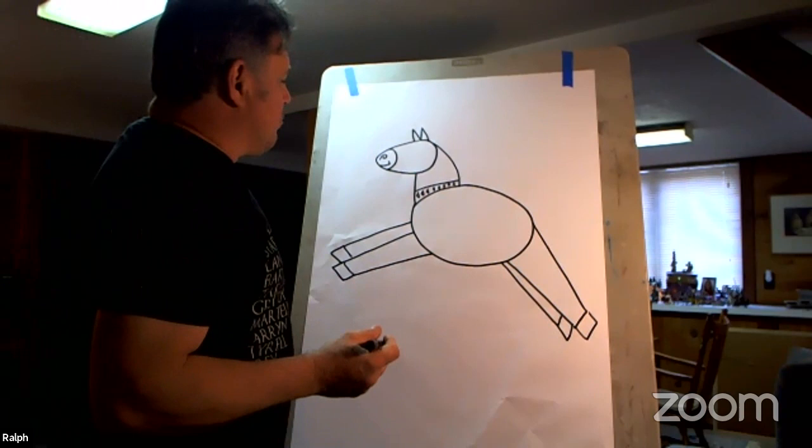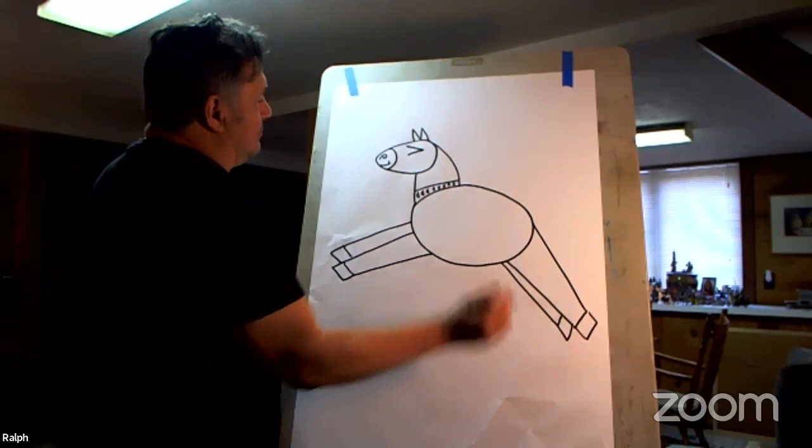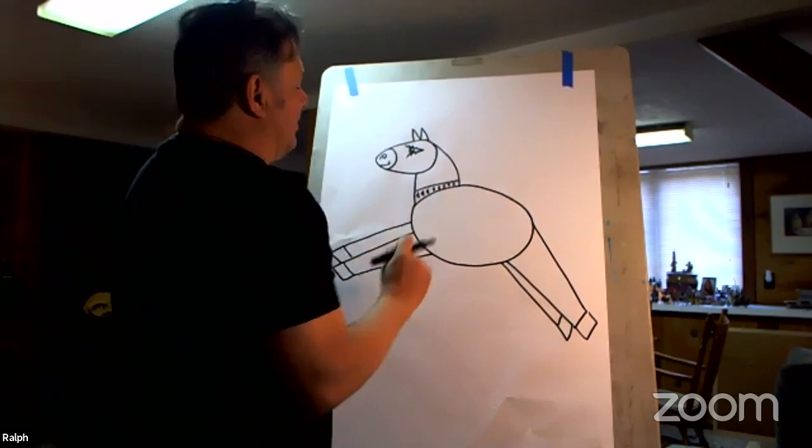And then the eye is a letter V on its side. Make a little line that curves around here. And I'm gonna make that white spot on the eye. And you can put eyelashes on that letter V if you want. This is really goofy looking. It's got a big body.